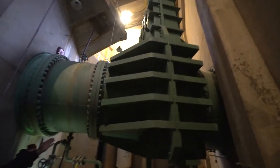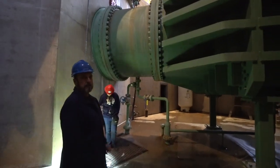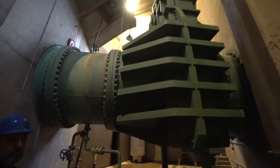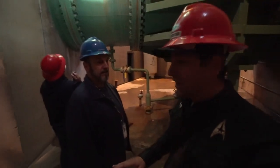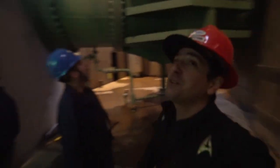Okay, so you regulate the water utilizing these that you can't regulate using the spillway. Gotcha, so this will relieve pressure on the dam if the water's too high. Correct. You just shoot it out of here. And we're upstairs, so that must look awesome. And tourists never get to see this. Not at all. Because this doesn't look like your typical tour type of thing. This is amazing.